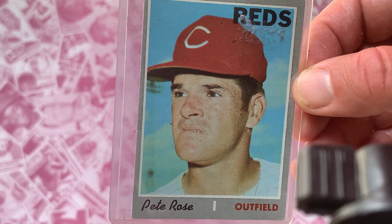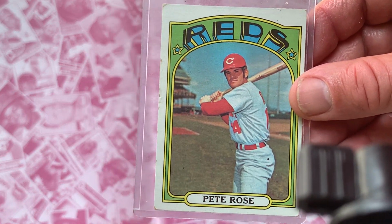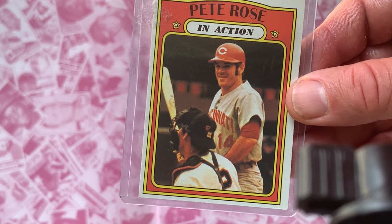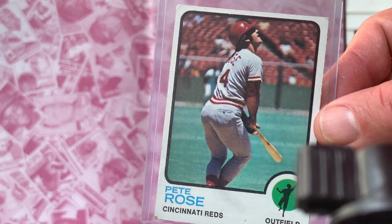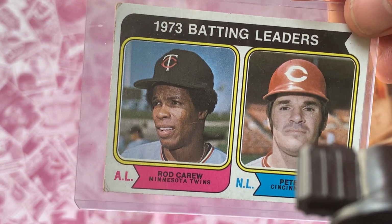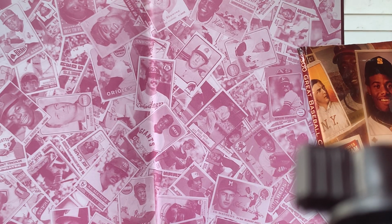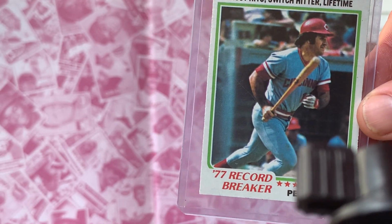70 Rose, 72 Rose, Sporting News. I'm not even sure if that's a 70s card. That might be a 60s card. That's 72 in action. 73. Two best hitters. Batting leaders. What tremendous hitters. Carew and Rose on the same card. 76 Rose. 77 Rose. 78 Rose. 78 record breaker. Rose. And 77 record breaker. Most switch hits, Pete Rose.